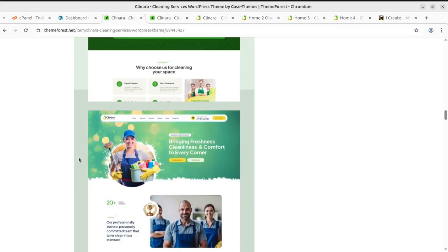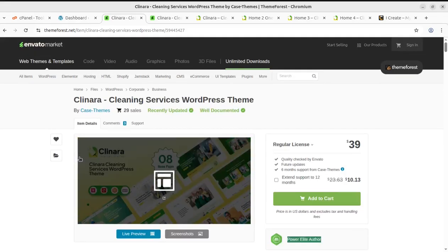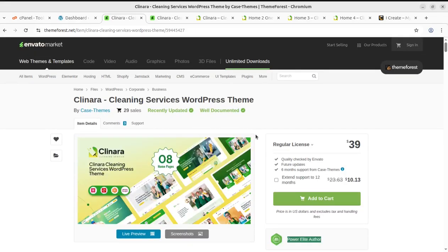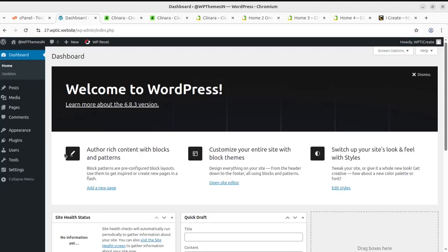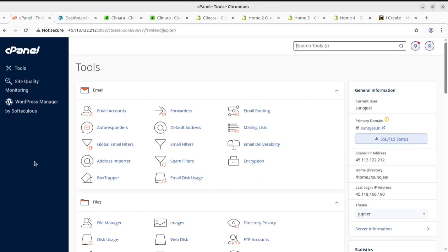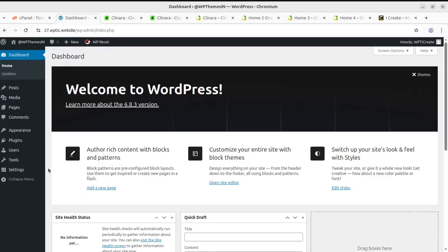So Clinara is the target theme that we are going to use, and we will make a demo website using the Clinara WordPress theme. For creating a website using WordPress, we need a fresh and core installation of WordPress. Of course, it is to be installed on a hosting plan that you need to have with a domain name. All you can get at WP Themes website. Just follow the video description link. I am assuming you have taken the domain name and you have installed the WordPress core.